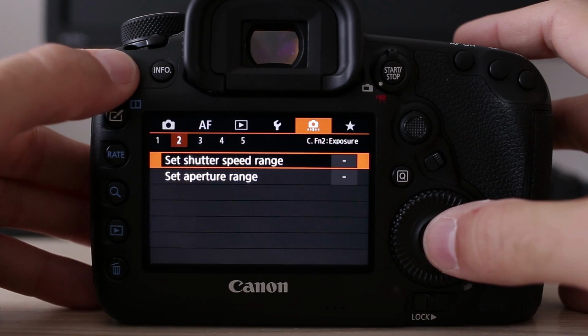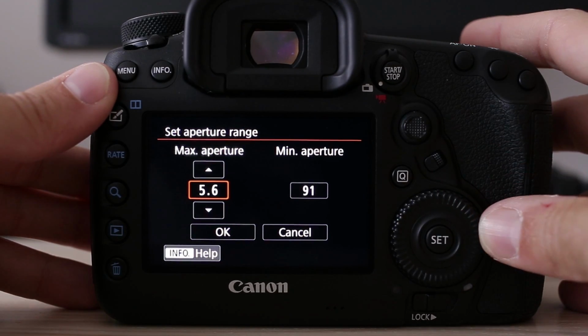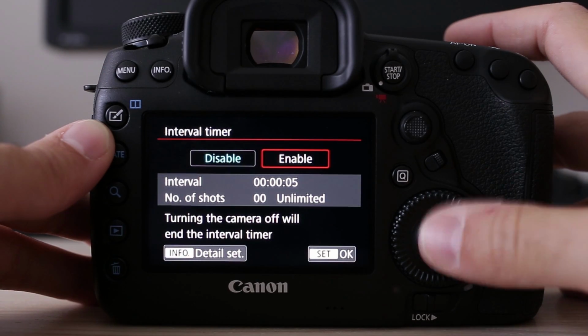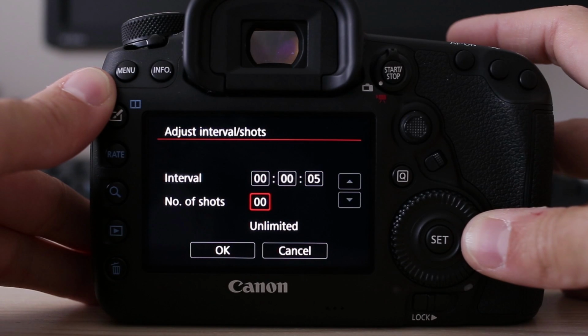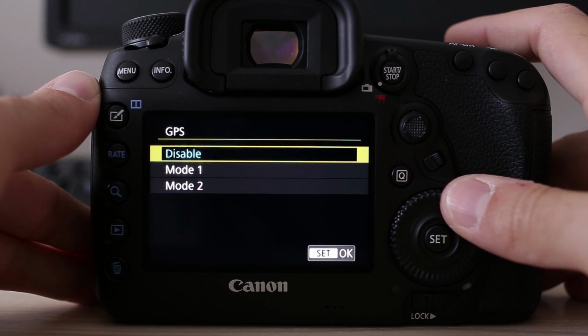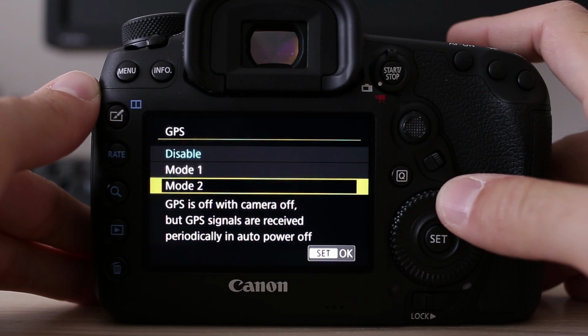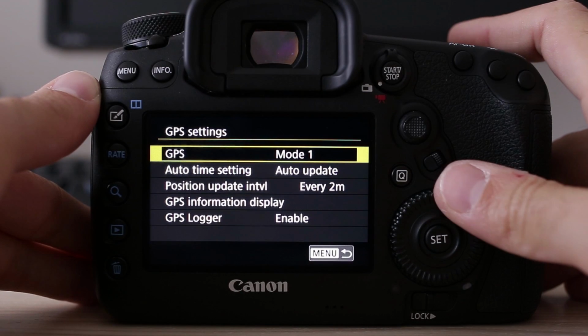Additionally, in custom controls there are options to limit camera between certain shutter speeds or aperture values. Timer for interval shooting is now built in, a really nice detail. GPS is built in, and besides geotagging all of your images, it can record a log file of your movement. Great stuff for landscape or photojournalists.